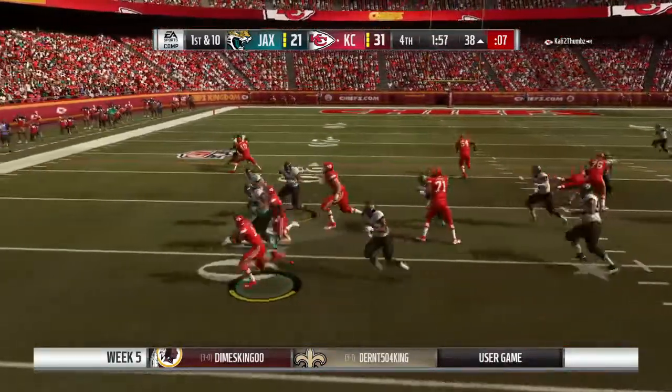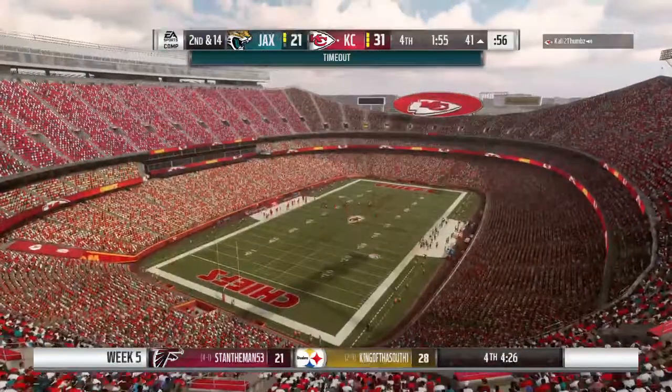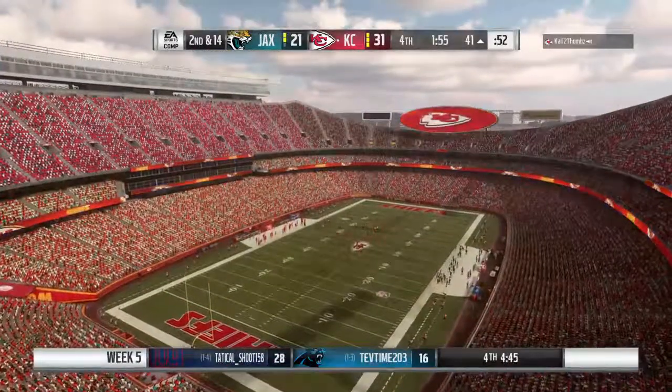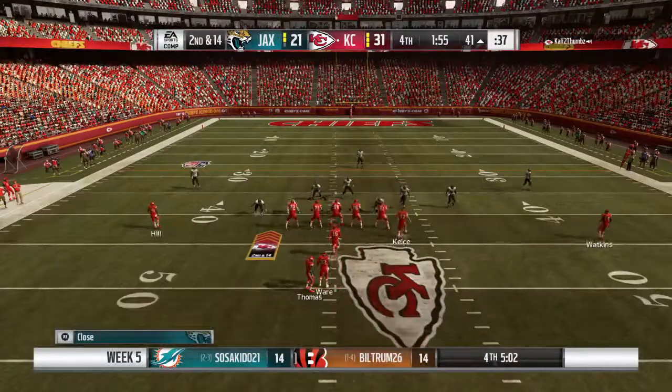Running game working. They'll stick with it on 1st down. And the reinforcements come in as they're going to stop him behind the line. So fresh out of the 2-minute warning, and here's another timeout taken with 1:55 remaining. 2nd and long, but you got to figure this almost certainly another run.